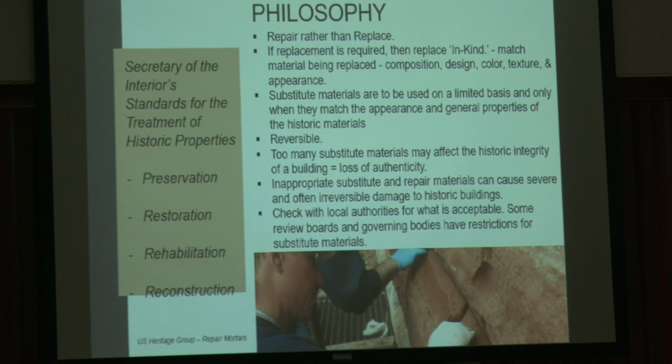So maintenance, the philosophy of maintenance is to repair rather than replace. So the idea of continuous maintenance is that we're doing less repair, but we're having to do replacement later. If replacement is required, we always say do an in-kind match, and what that means is that if you have a brick, you're putting a brick back in, but the brick is going to be the same hardness. If it's a machine-made brick, you're going to put a machine-made brick in. If it's a handmade brick, you need to put a handmade brick back in, because they all act together as a unit and as a system.